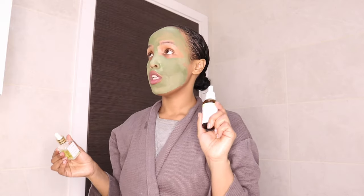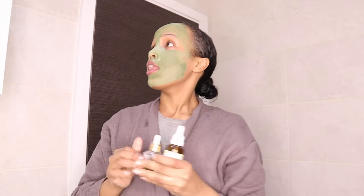And this is the vitamin E oil that I use and a Jamaican castor oil.